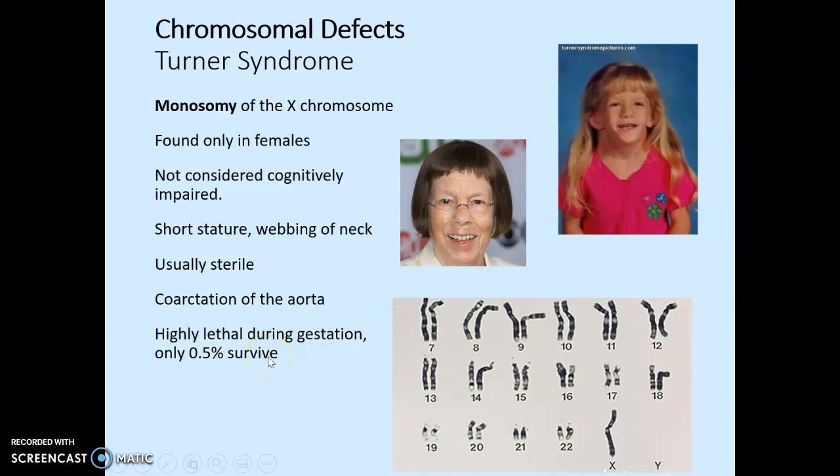And this is highly lethal during gestation. So most fetuses or embryos that have Turner syndrome or monosomy of the X chromosome never make it into actual babies. So it's interesting. Those that are born are quite rare.